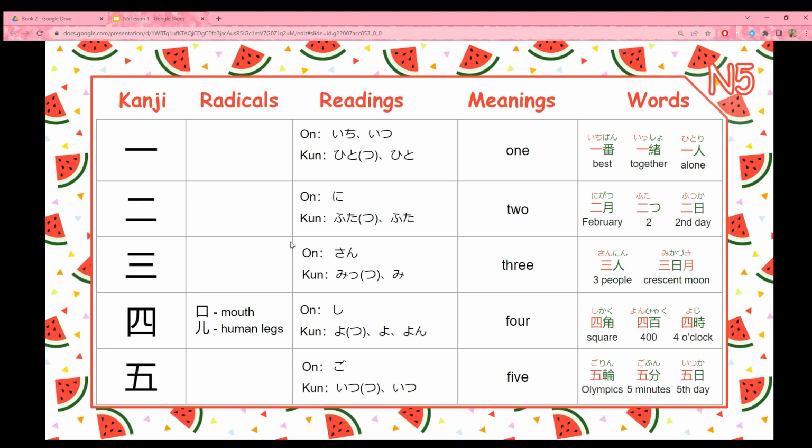Really quickly, before we move on to the next 5, let's take a moment and talk about radicals. Radicals are basically little pieces of the kanji that have different meanings, and we can use them to form a picture in our mind to help us remember the character. For example, the number 4 here has the radical for mouth. That's on the outside, and inside of the mouth is a pair of legs. And these are human legs.